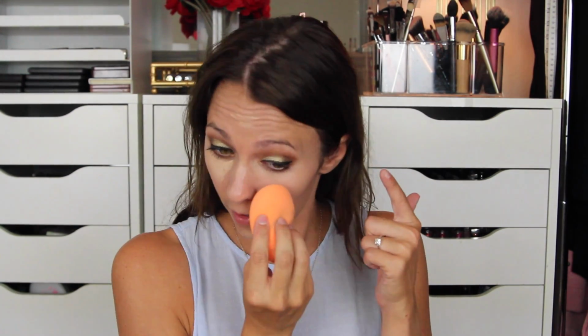But I'm excited to see what the coverage is going to be like. Ooh, oh, it's good. The coverage is really good. And that's already blended, you guys. This side of the sponge really gets right up under your eye. Works really, really well. Better than I was expecting. And on the side of your nose and in your inner corner, like your tear duct area, it blends really well up there. I like that it has that flat edge because even the tapered edge on the Beauty Blender doesn't get all the way up there. That's all blended. I'm just going to blend in my nose. And then a little bit I put on my forehead.